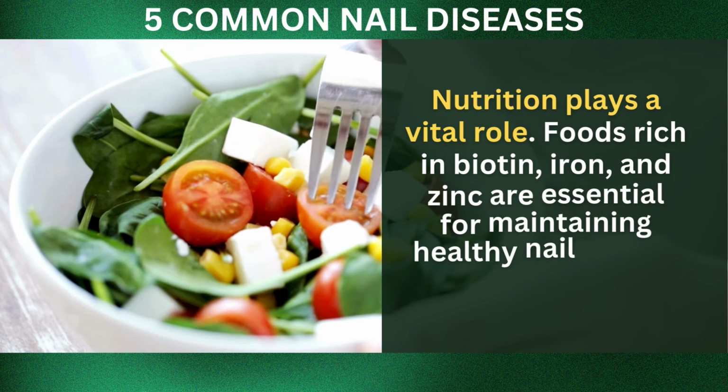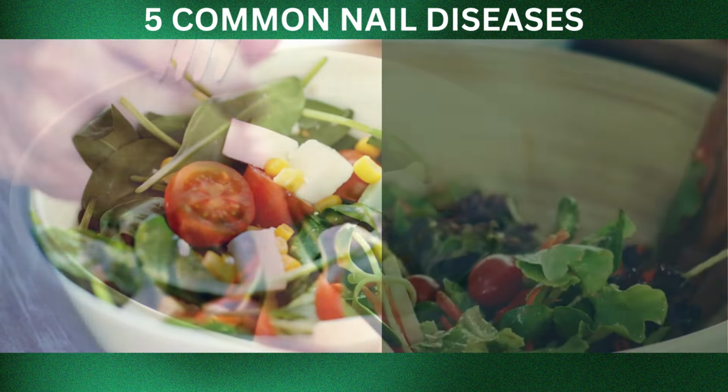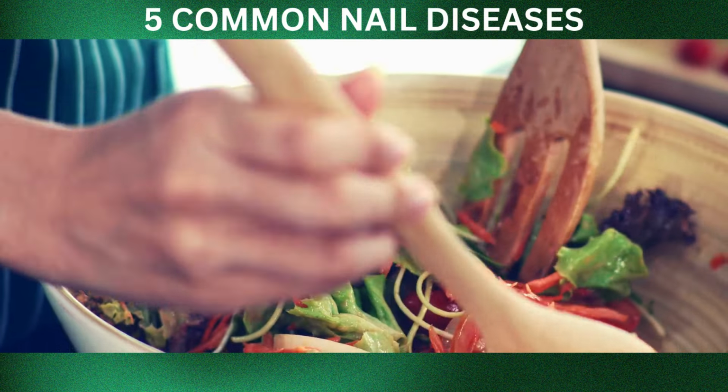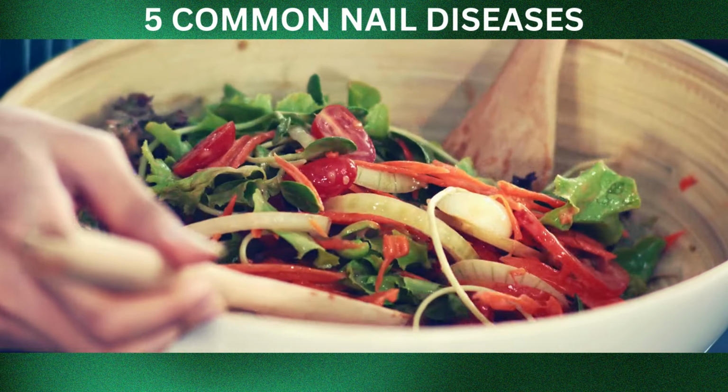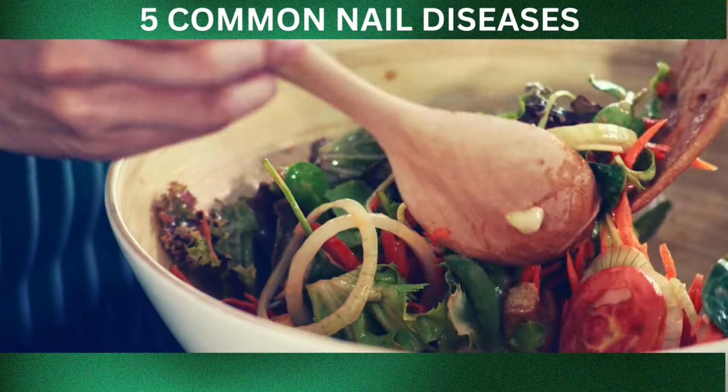So, how can you turn your story around and paint a picture of better health? Nutrition plays a vital role. Foods rich in biotin, iron, and zinc are essential for maintaining healthy nail growth and structure. Think of incorporating more eggs, lean meats, nuts, and seeds into your diet. These nutrients not only support nail health, but also contribute to your overall well-being.